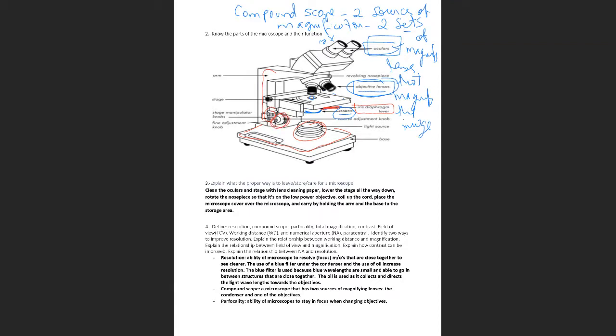A big knob, which is called the coarse adjustment knob, is the one that is used to find the specimen, because this is the one that moves the stage up and down in large increments. The smaller knob sitting inside the large coarse adjustment knob is the fine adjustment knob, which is used to focus or fine focus the specimen once it is found, because that one moves the stage up and down in tiny, tiny, tiny increments, whereas you don't even see it moving, but it is moving.